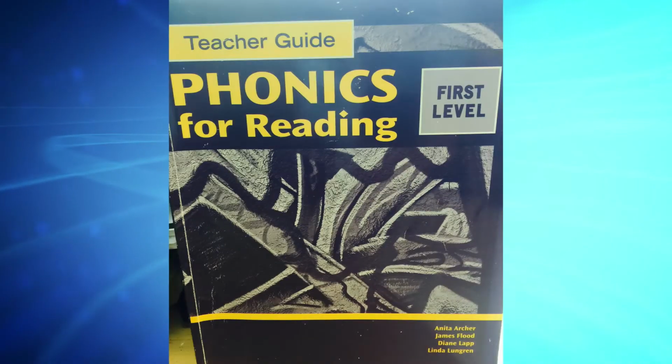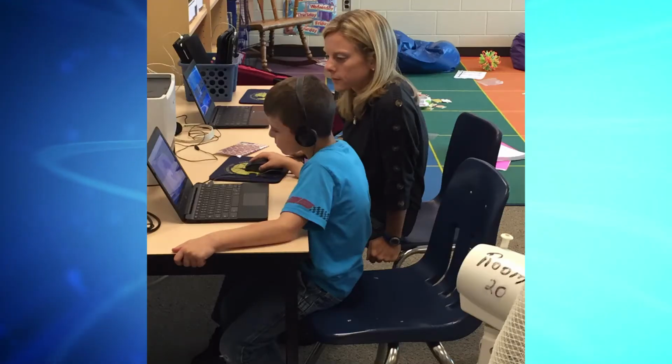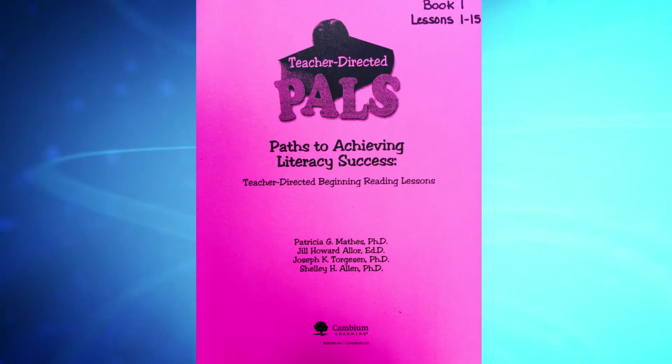So some of the interventions that we do are Phonics for Reading. We use the Read Naturally program. We use the Headsprout online program. We use Michael Heggerty, Hooked on Phonics. We use the PALS lessons. So we have a variety of different things. And again, it goes back to teacher collaboration, things that we've collected over the years. We've had teachers go to different seminars and gather materials, and it's great that we all work together and share them.